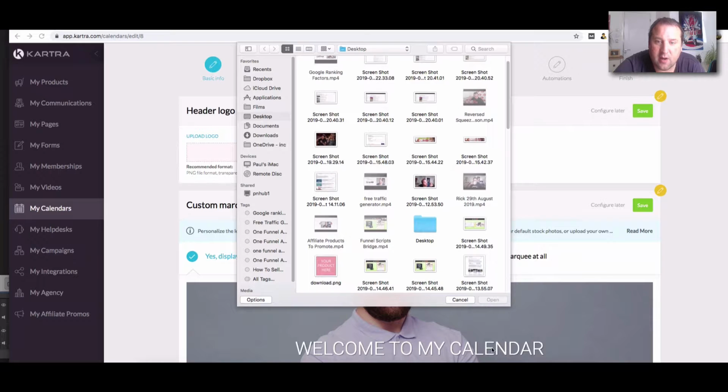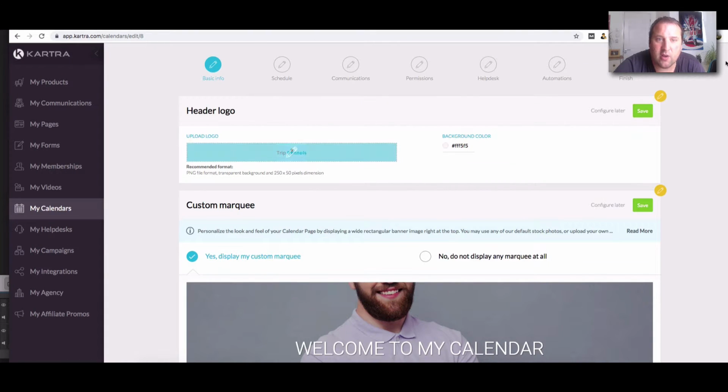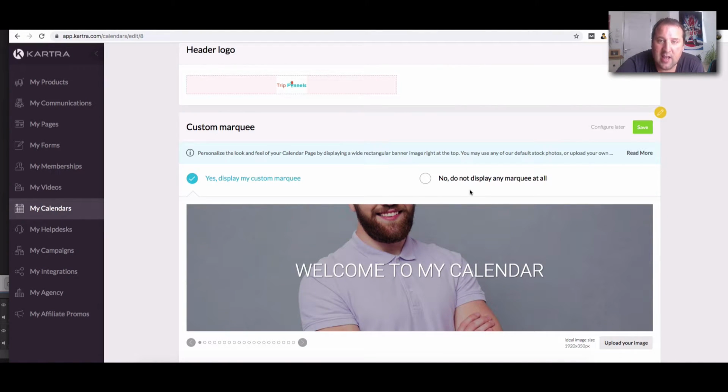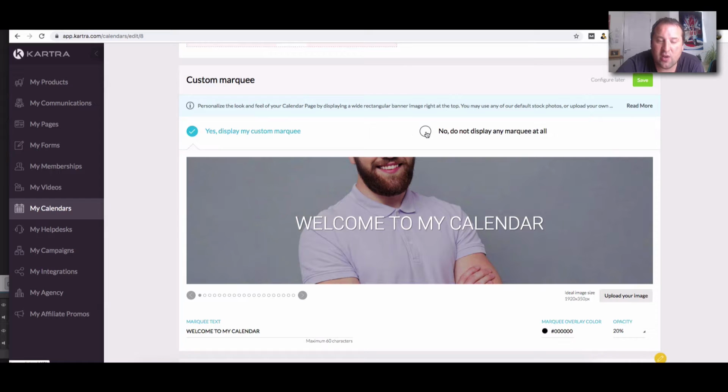I need something. Oh, we'll leave that in. That's one of my old logos for my website, but I can't seem to remove it unless I put something else in. So obviously you'll just need to change that out. And you can have a custom marquee. Now, actually, these are quite good.